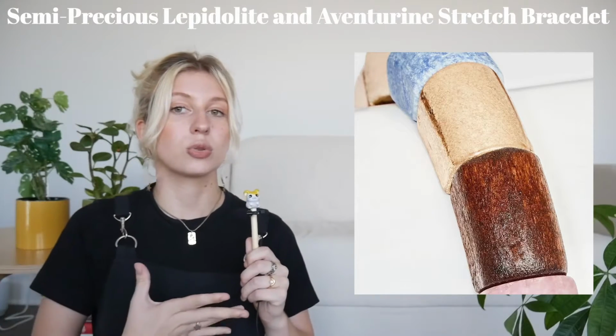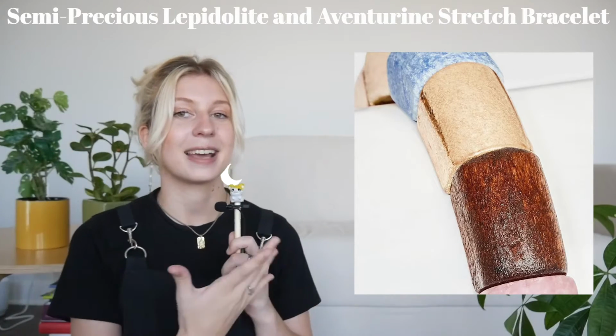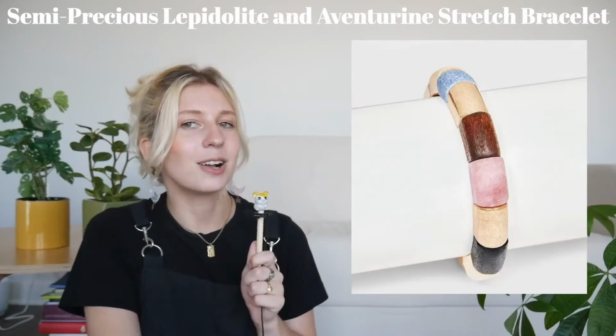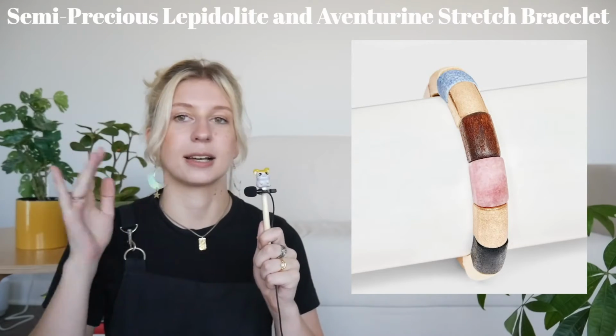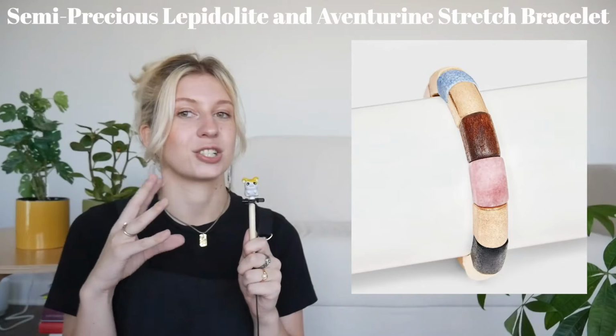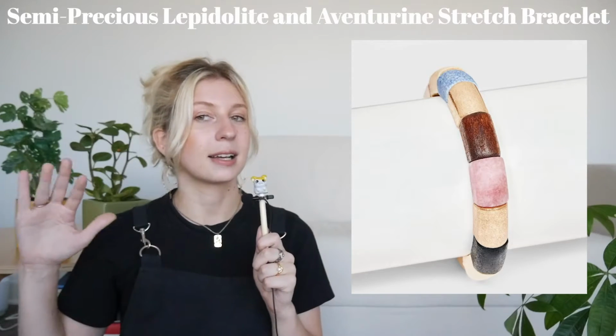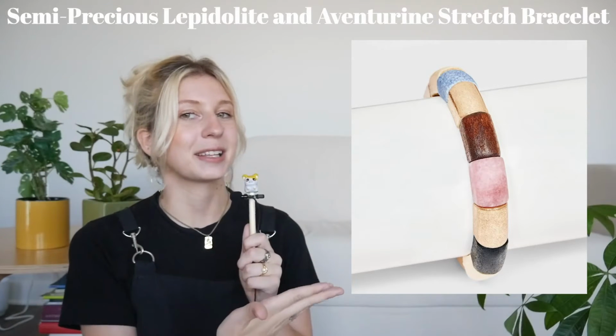It looks a little more streamlined, a little sleeker, more modern, still kind of fun and colorful, and has that sense of earthiness. I also feel like often the prettiest bracelets are so annoying to wear because they're sliding all around up and down your arm, and then stretch bracelets often just have plastic beads that are a little more kiddish and DIY, which is also fun, but this feels like the best of both worlds.